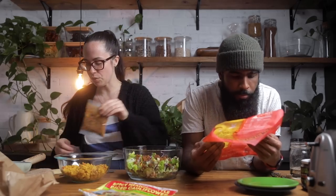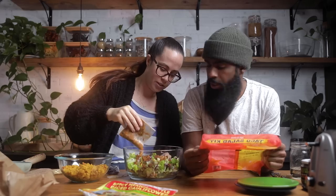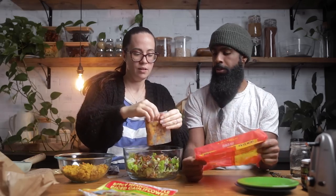And then there are three other packages. What does the front say? Chipotle seitan, pico de gallo. Yeah, so this is the pico. And purple tortilla chips. But yeah, this looks great. I'm all about this.